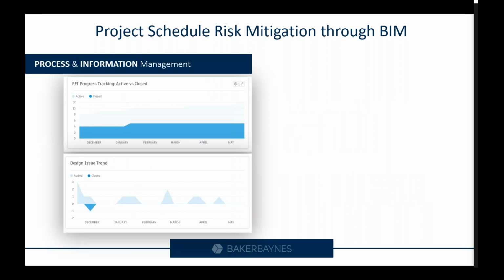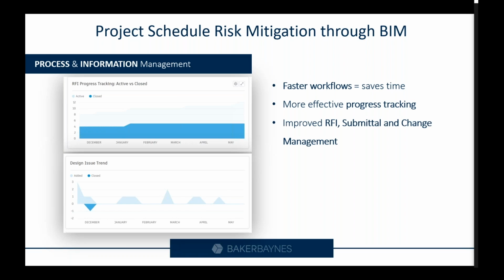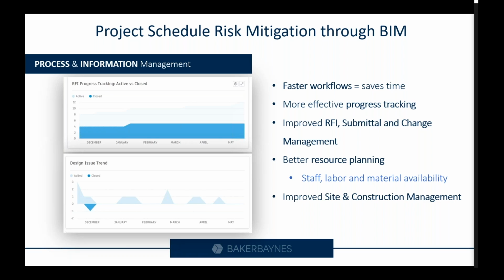Then BIM as a process and information management tool in the sense of schedule allows for faster workflows, which essentially saves time. You have more effective progress tracking, improved RFI, submittal and change management, the ability to better plan resources to ensure staff, labor and material availability, which can affect the schedule, and then essentially improved site and construction management in order to avoid delays on site as far as possible.